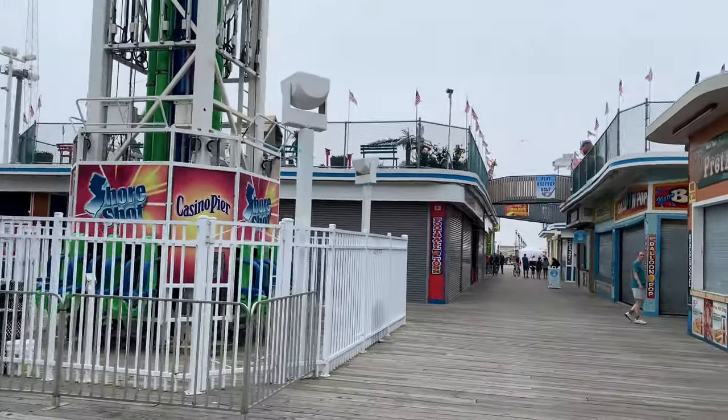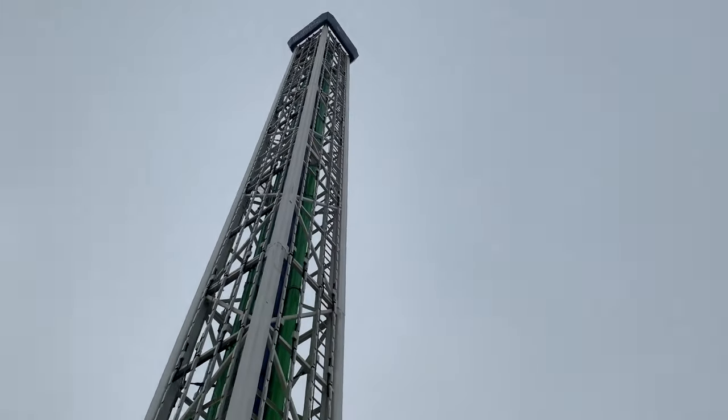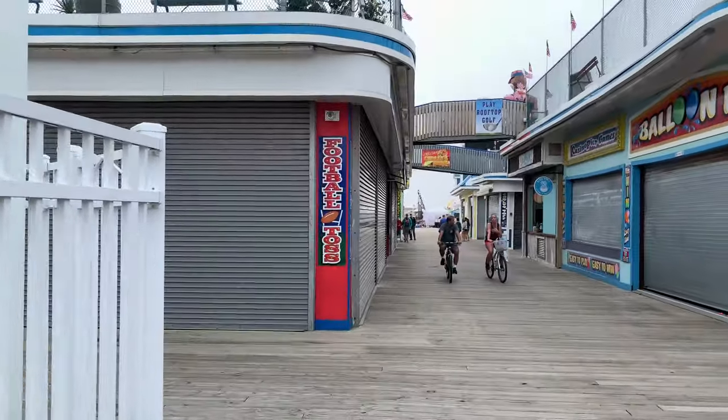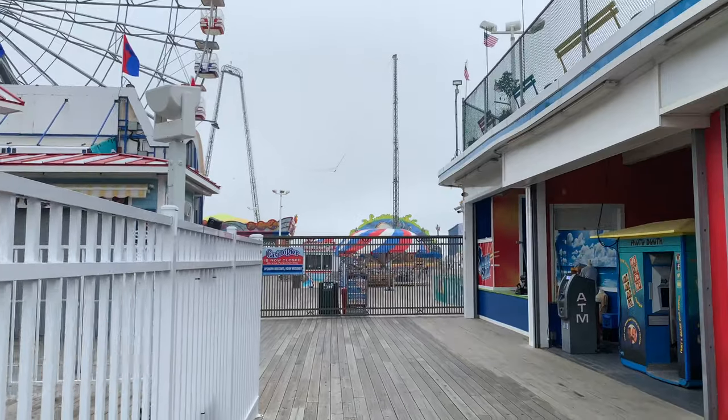But yeah, I'm pretty excited, guys. It's going to be a lot of fun today. Here's a shot right here of the park's S&S Double Shot tower. That's just going to be a lot of fun here at the park. I can't wait to show you guys everything new here this season, and we'll see you guys once we get into Casino Pier.